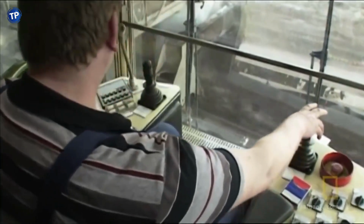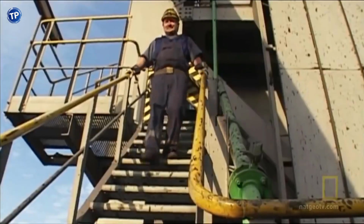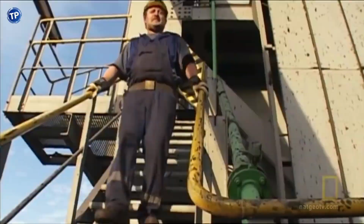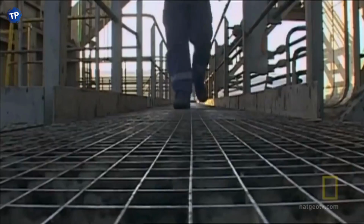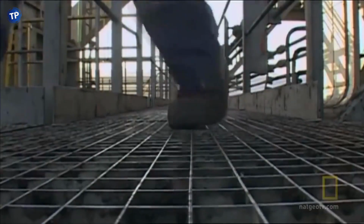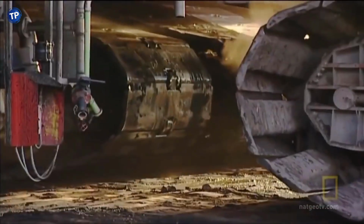This may be a small crew, but they also have to be fit. The Bagger has more than 2,000 steps and about a half mile of walkways up to a height of 230 feet. It's not unusual for the team to walk over 6 miles during a shift. I think there are not that many on a mine elsewhere.